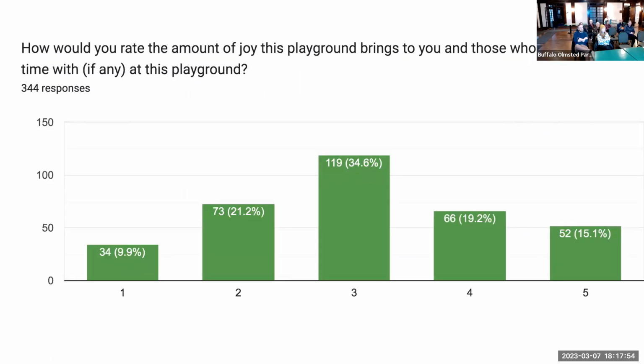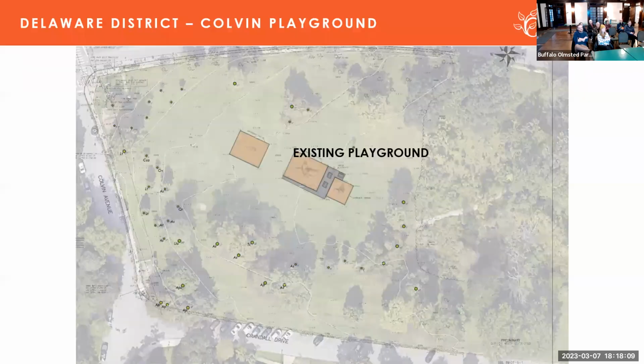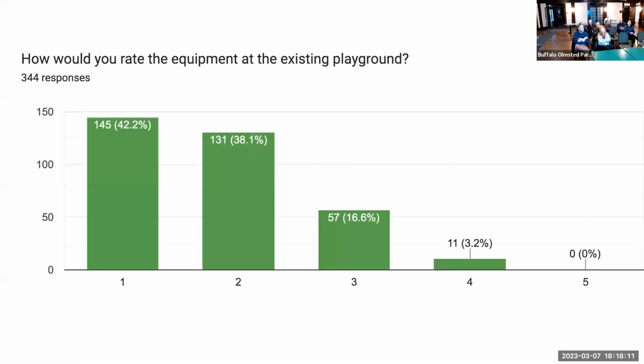playground. And right now, the amount of joy is number 3, hopefully it brings you to number 5. That's the goal. Existing equipment is at number 1, which is, okay, that's why we're doing this project, right? So hopefully eventually it goes up the ranks. And that's it for the survey. Any questions, or do you feel like I missed any categories?